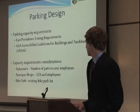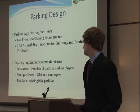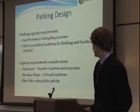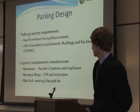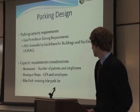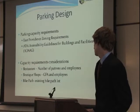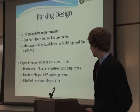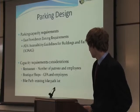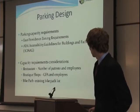For capacity requirement considerations, the things that needed to be considered were the restaurant, which included the number of patrons that were expected to be at the restaurant and the number of employees. For the boutique shops, it was based on the ground floor area and the number of employees, and the bike path also had to be taken into consideration. I used an existing lot to represent the number of spaces that would be used.